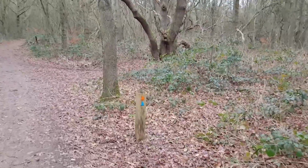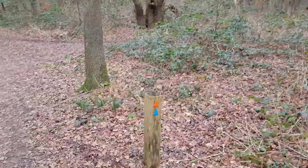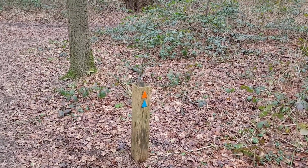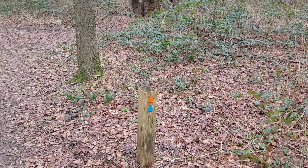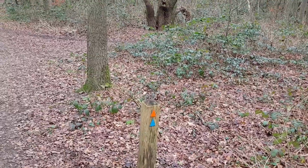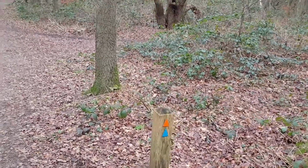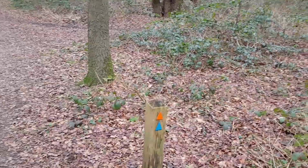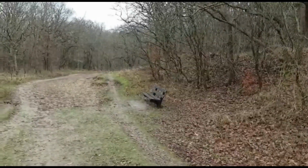So we're in the forest now, and like I told you, today I'm gonna walk the orange route, so I have to follow the orange marks. This orange mark is pointing straight ahead, so that's what we're gonna do. We're going straight ahead. Come on.